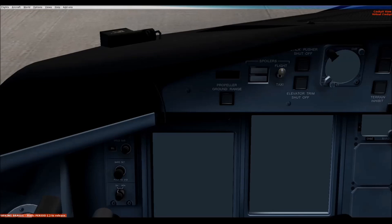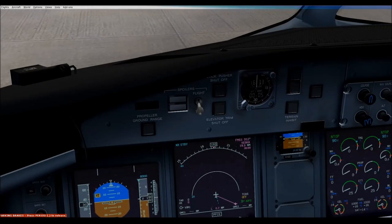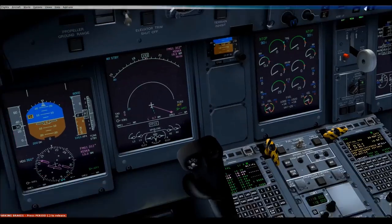Alright, so now, well, I forgot we set our spoilers to taxi. I guess that's why you do checklists, so you don't forget that. Alright, we can turn on our anti-skid.